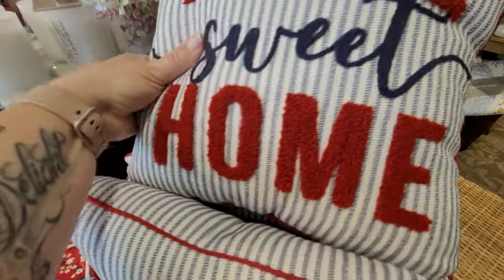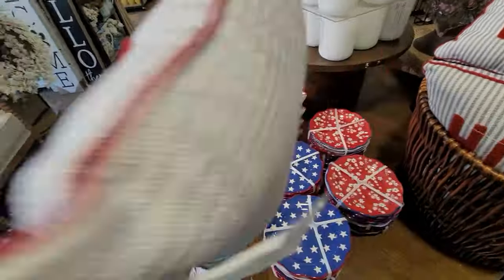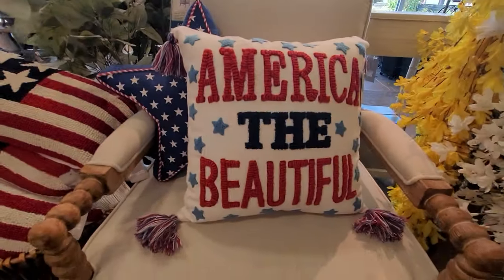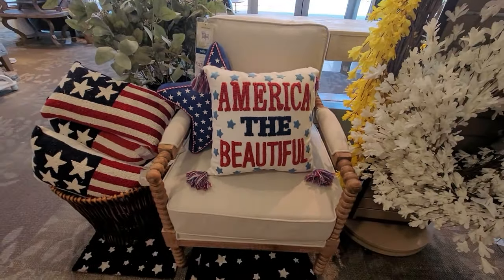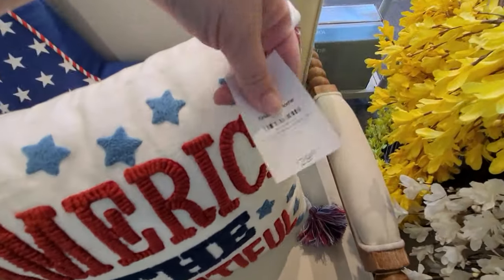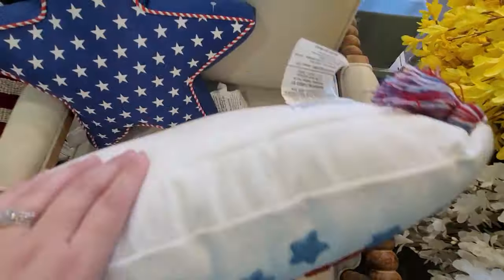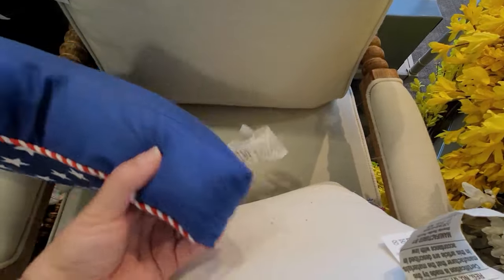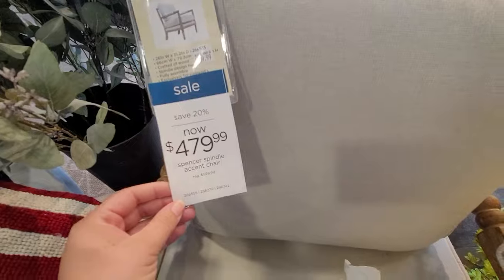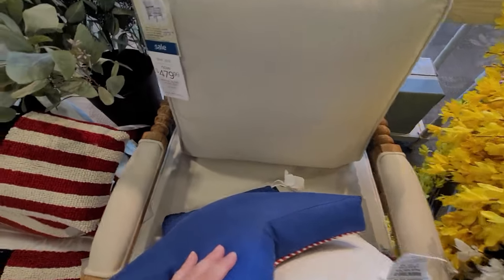I was really loving these pillows. I personally love the farmhouse stripes on here. I think it is super cute. This chair, I absolutely fell in love with this chair. It is not only a very solid piece of furniture, but it was just absolutely beautiful. The cushions were very nice, and to add to it, I think the little pillows are super cute also.